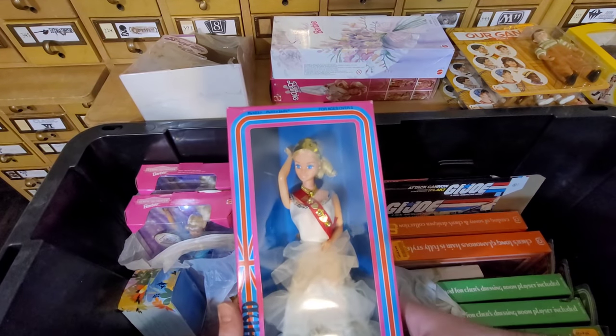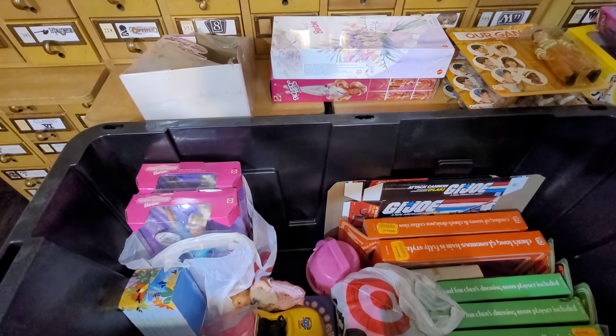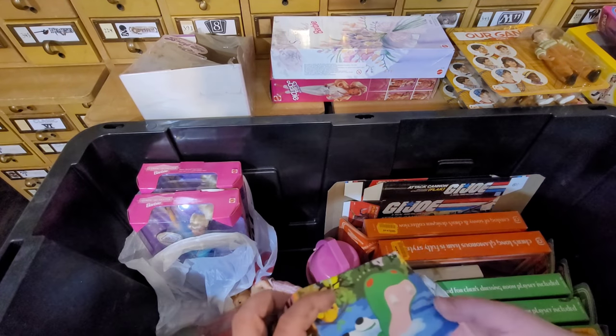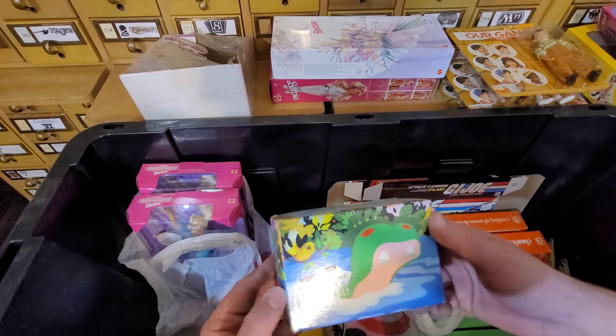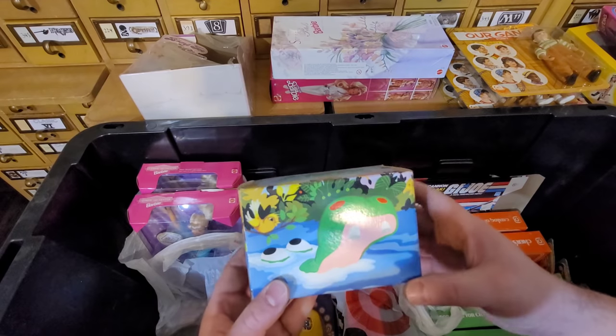We have the English Barbie here. Royalty Barbie. Yes, Your Highness. These ones are still in the bag, brand new. What's this one here? This is Tubbo the Hippo soap dish from Avon. Yeah, he's in there. I'm not going to open it up.